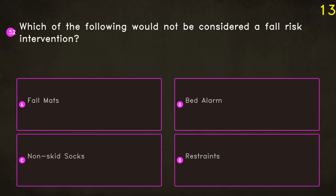Question 52. Which of the following would not be considered a fall risk intervention? A. Fall mats. B. Bed alarm. C. Non-skid socks. D. Restraints.